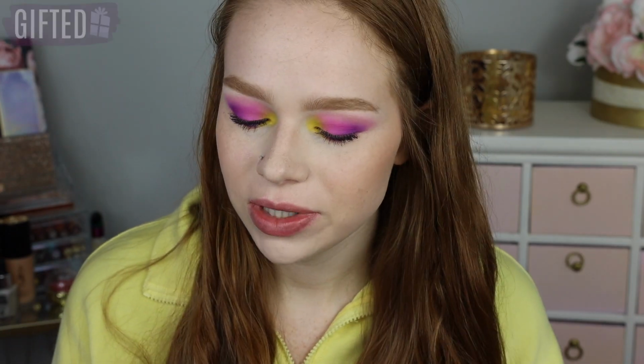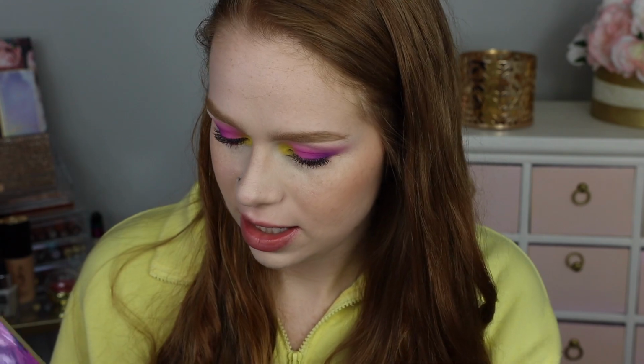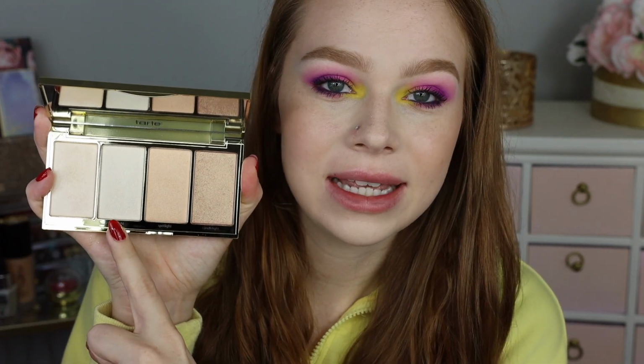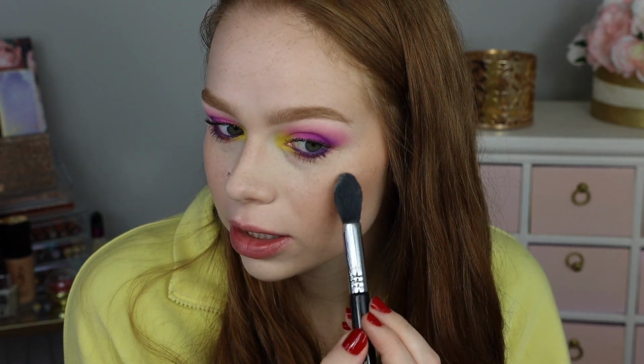For highlighter, I'm gonna go into this Tarte Skin Twinkle Volume 2 palette, and I think I'm gonna take this shade right here called Skylight. Ooh, that looks pigmented. Let me be a bit careful.